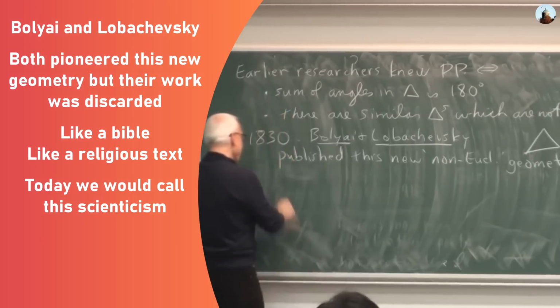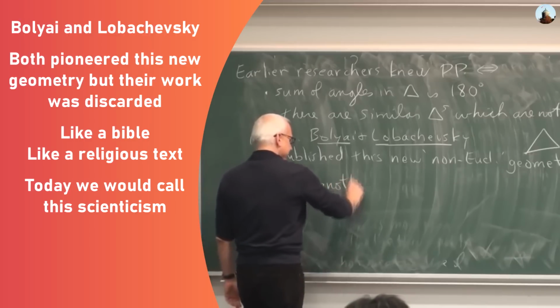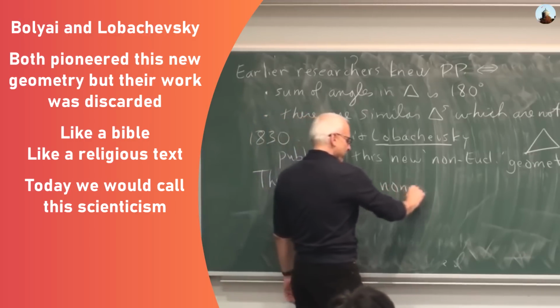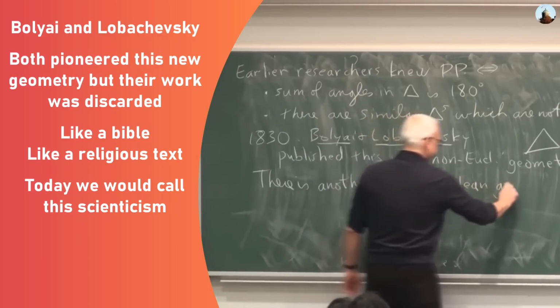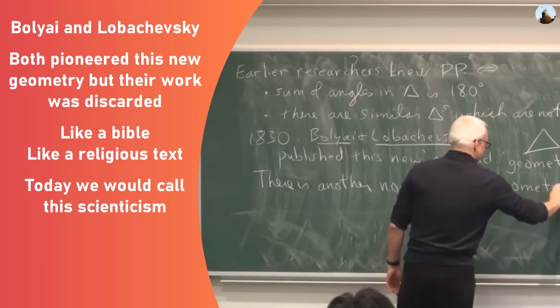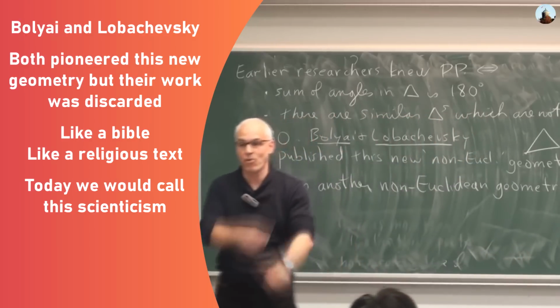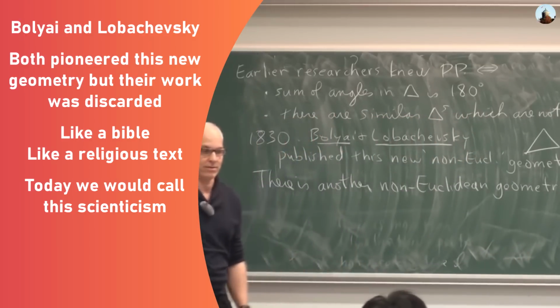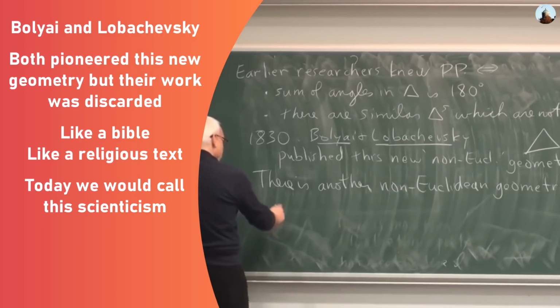Okay. There is another non-Euclidean geometry. In fact, arguably, it's the most important geometry historically. What's that? That's the geometry of a sphere.